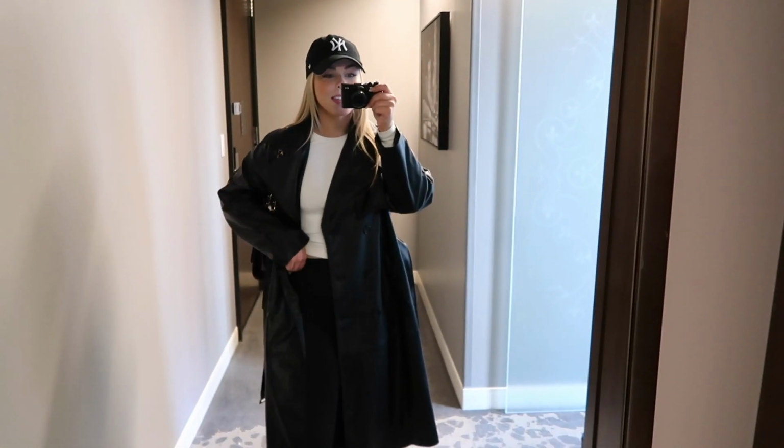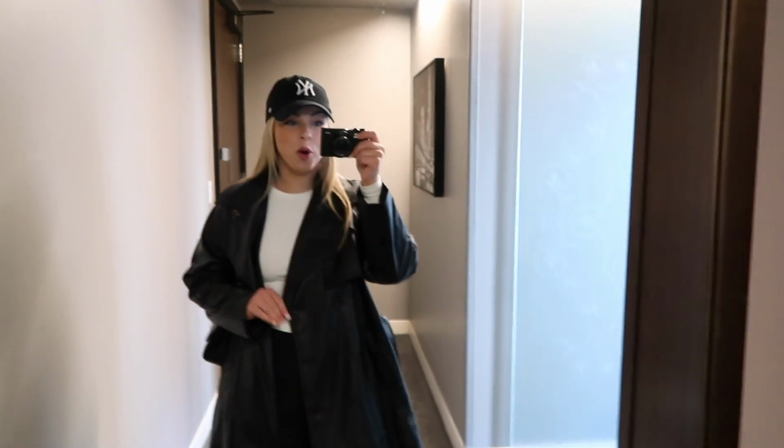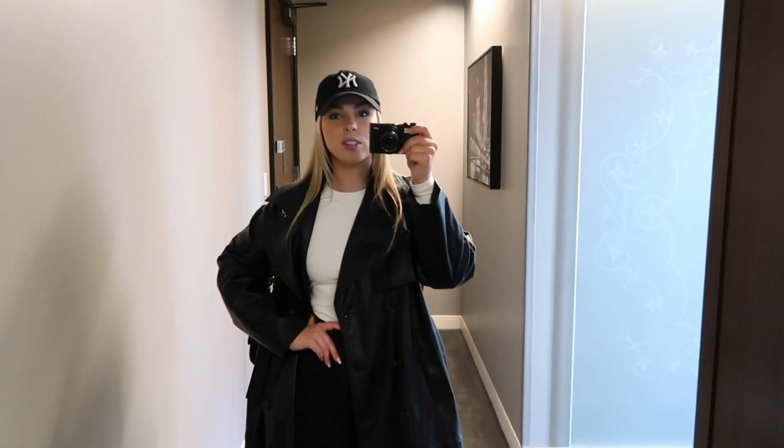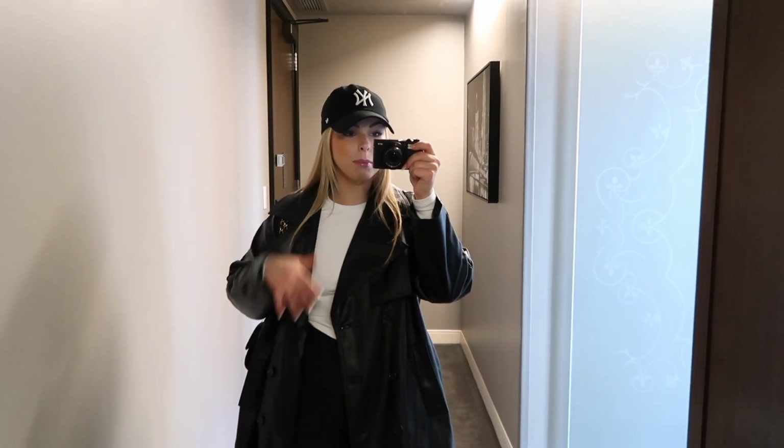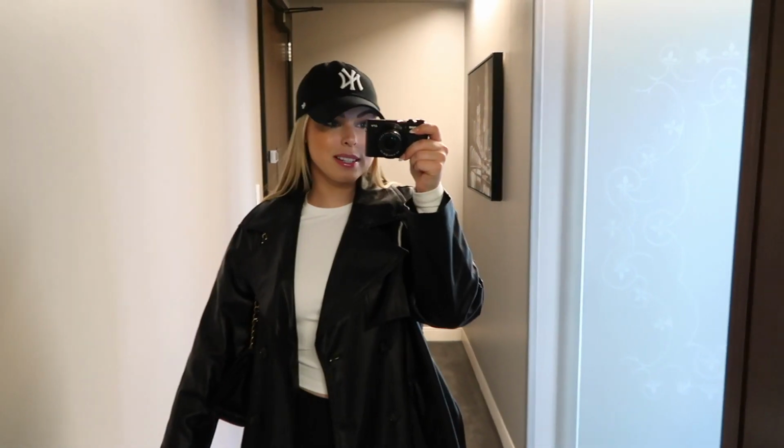I feel like everything that I packed to wear is so much colder than the outfits that I brought. It's also really windy today, so I'm glad I brought my hat because it's just a lot easier than dealing with my hair blowing all over the place. But anyways, that's a little OOTD.